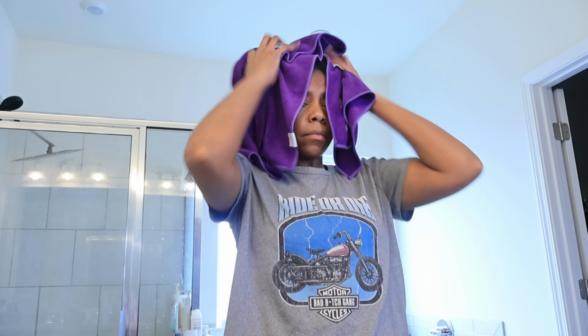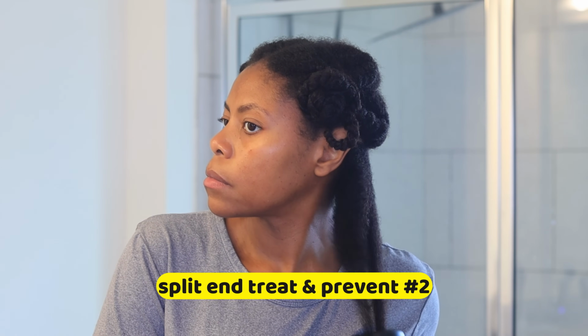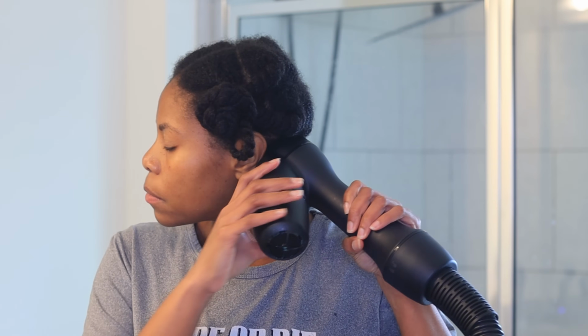I like to let that product sit before styling because it allows the product to actually penetrate my hair instead of just sitting on top. The number 5 also doubles as a heat protectant, so I went in with low heat using my Rev Air. I'm using the low setting here and it stretches my hair so nicely.